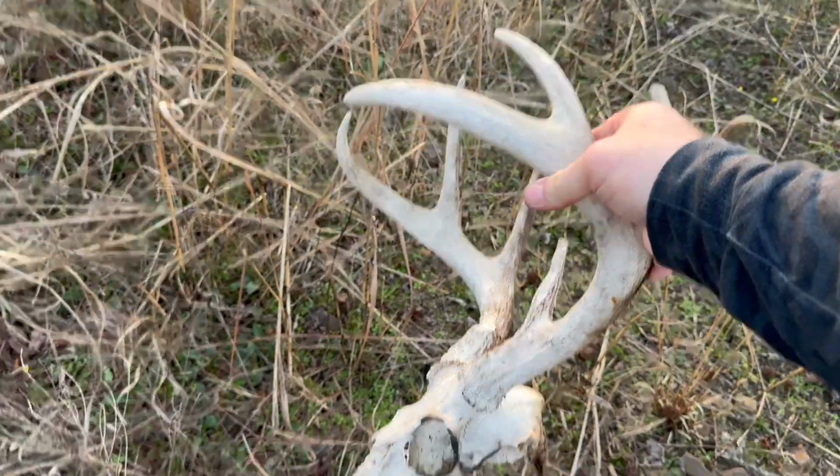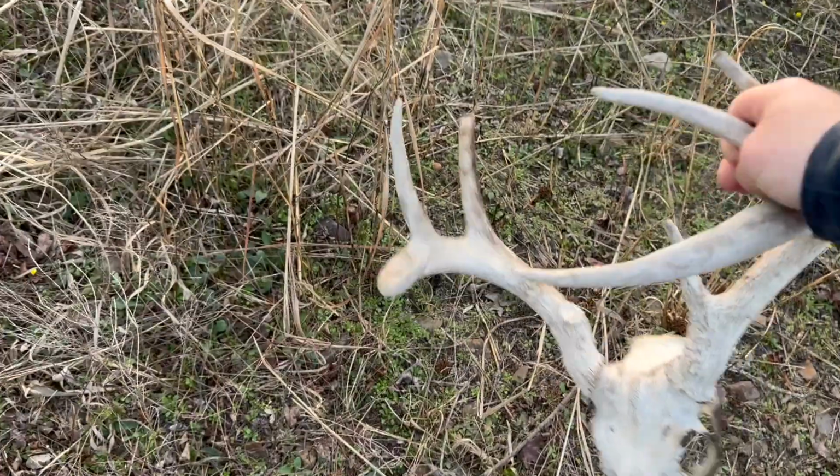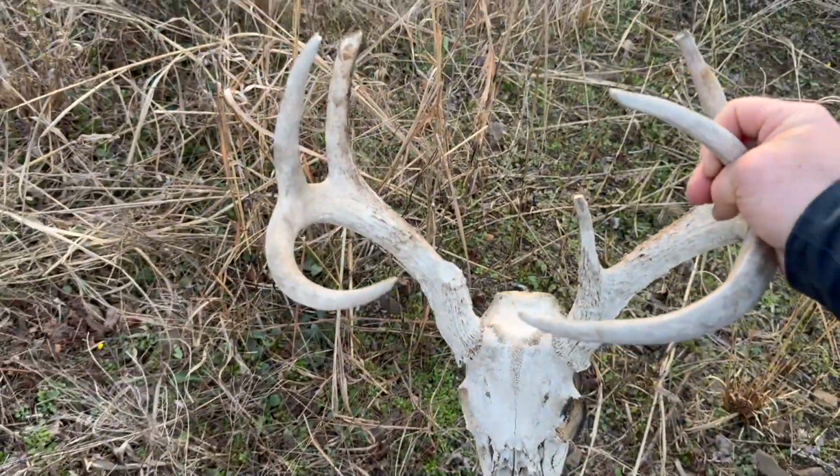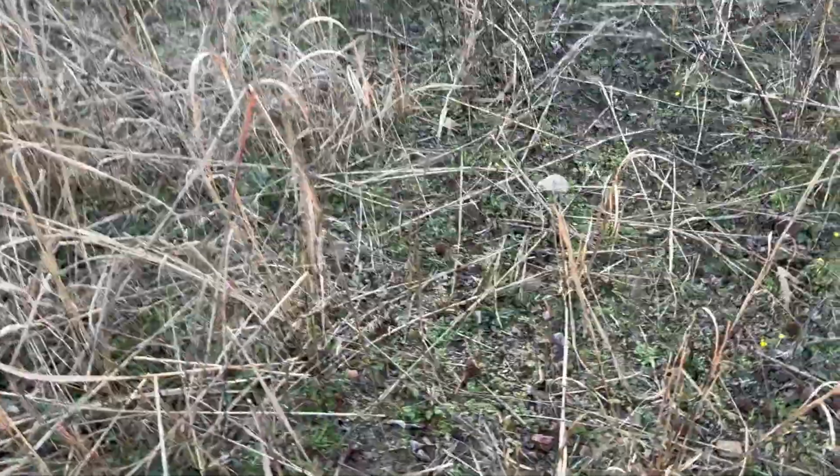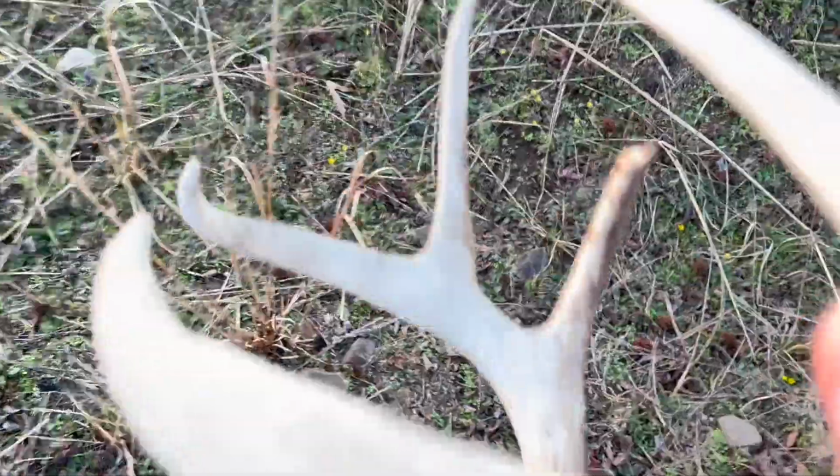Old deer. Man, they get in these nasty stuff, and you gotta think it's all like that right there, you know, just nasty. And I guess these old boys, they shoot them, can't find them. But that's it. Let's go find another one.